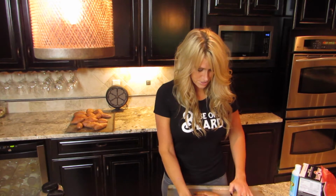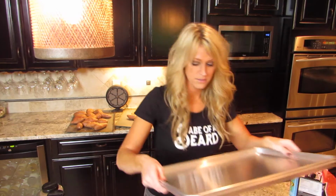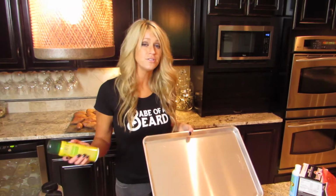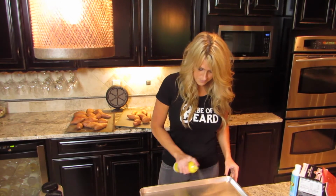All right, so then I'll pop these in the oven, like I said, for about a half an hour. And then for our chicken breast, I'm going to spray just some regular baking sheets. You can foil line them if you want for a little bit easier cleanup, but actually the cleanup's not too bad on these. So spray with some nonstick spray.